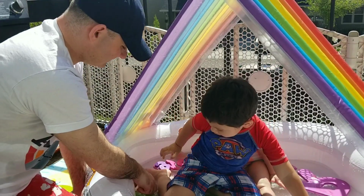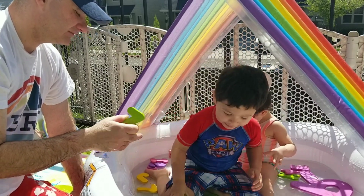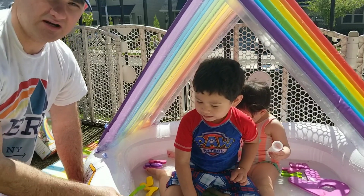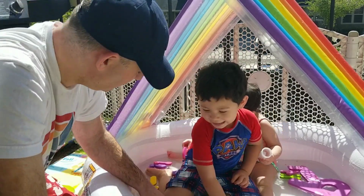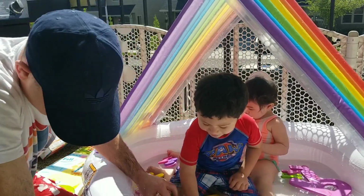What kind of boat is this one? Garbage truck boat. What is this? Oh, it's green, so it's a garbage truck boat? Yeah. Oh, can it be a police car boat? Oh, yeah. Okay, police car boat.